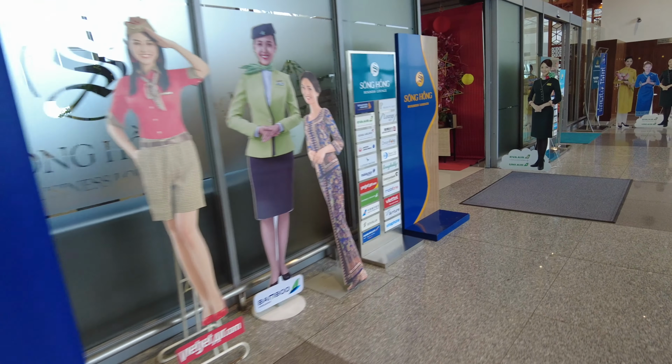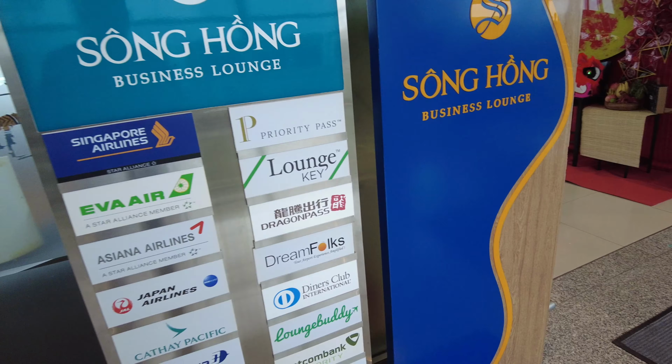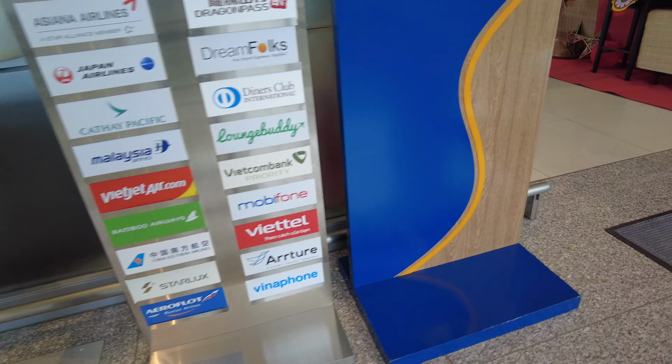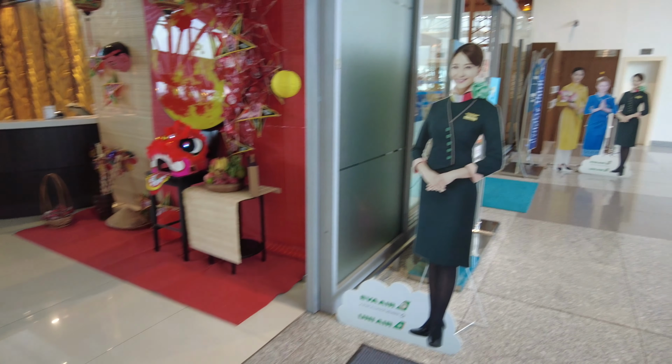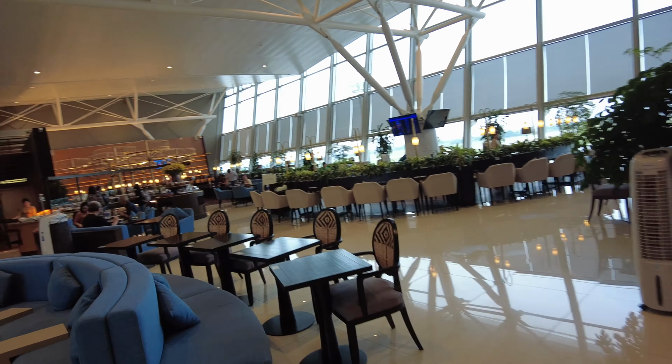Alright, so this is my lounge. A whole other fleet. This is also Priority Pass, so that's good to know, right? I'm assuming the other one's better because it was Qatar Airways. This one looks great. Oh my gosh, it's big and spacious. Fantastic.